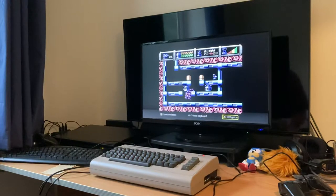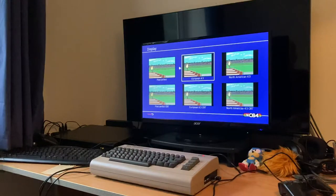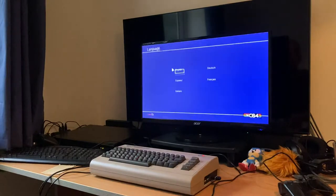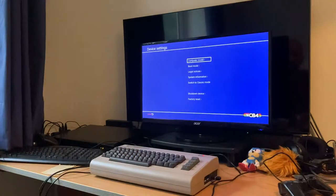So that's Cybernoid 2. If we go down here, you've got a few different options. This will change just the screen ratio. I like it on that one, it's what I'm used to. You've got a few others if you're on scan lines or not. This one, I think, just changes the language. I don't think that needs its own menu, but anyway. So most of the settings are in here.